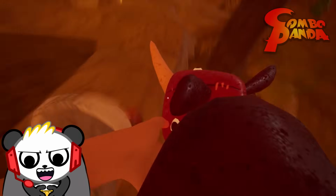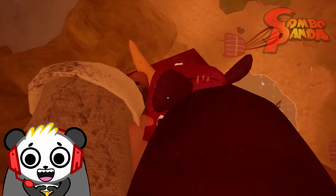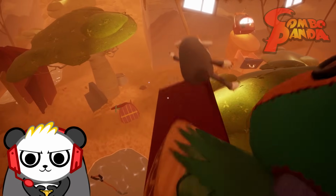Oh, wait, isn't there, like, a dresser over there I can go in? Wait, hold on, we gotta go back up. Gotta go on top of the dresser guy. Yeah, that thing. Whoop, I see it! Combo Bunga! We got the wheelie bear! It's not a panda bear, but it's just a wheelie bear.